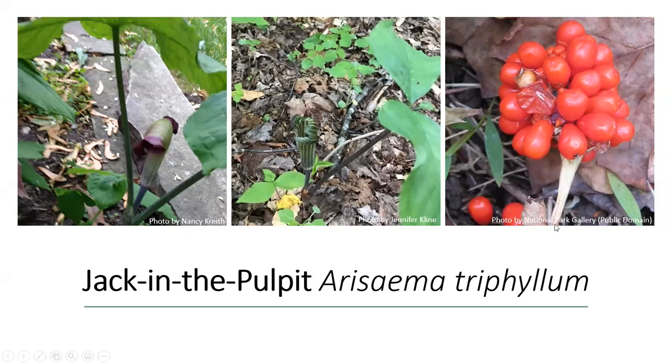The flower then turns into a cluster of green berries, which as they ripen, turn into this bright red color. And so this is one of those exceptions. The flower is relatively short-lived, but the persistent berries don't turn red until the fall or the early fall. So you'll be able to see the berries throughout the spring and summer, slowly turning from green to red. In the fall, birds eat these seeds here.